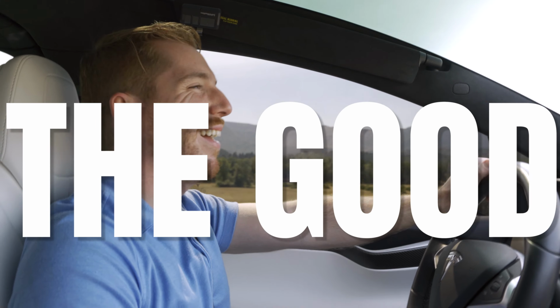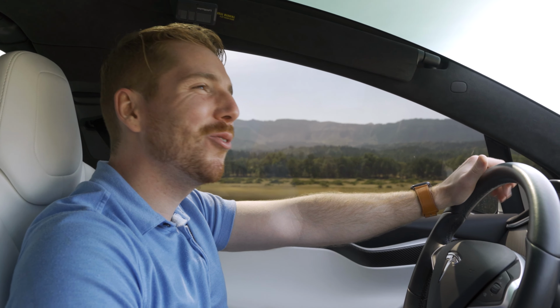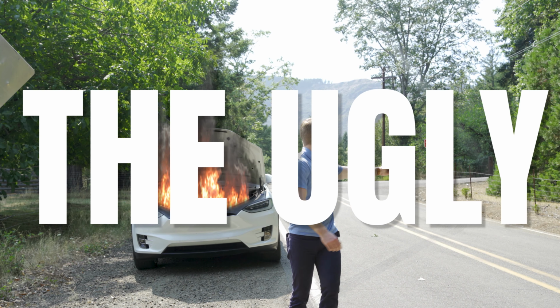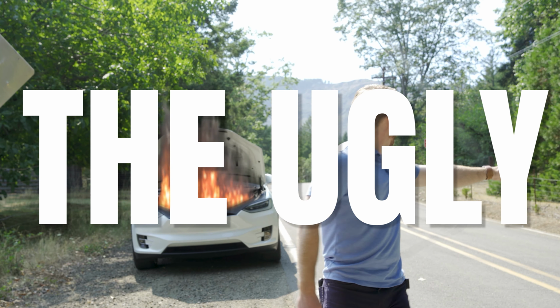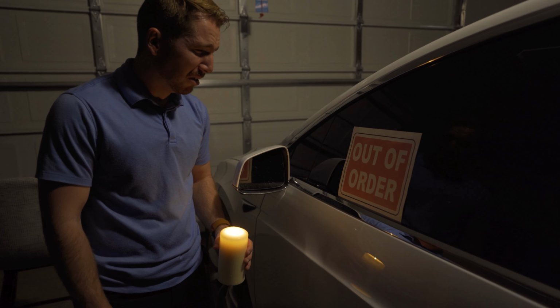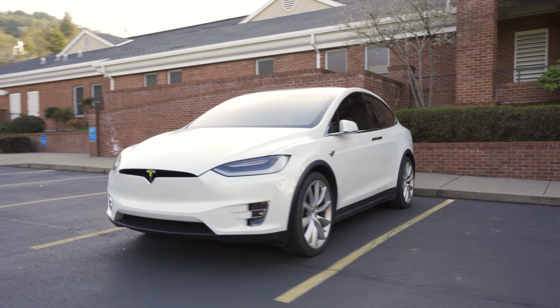of these cars. The good, the bad, and the ugly. And not only that, but the issue that made my car literally unsafe to drive for over a month, and if I would do it all over again.